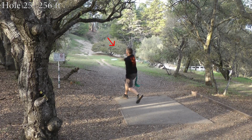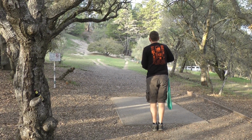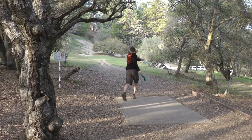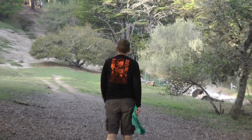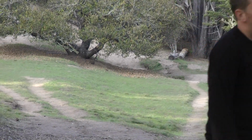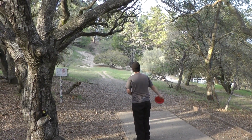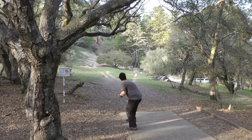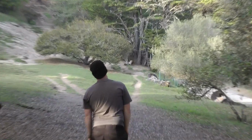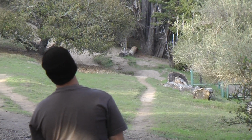It's about 20, 30 feet past that big bushy tree, middle of the fairway. Definitely uphill. And Sean's ripping out the backhand. That's looking nice. Definitely uphill. He's pretty parked. Yeah. Yeah, nice drive. And here is Jammer. Ooh, a little far out. Yeah, looks like he hung it out there.